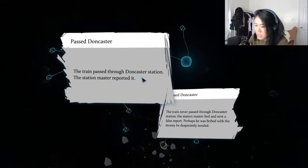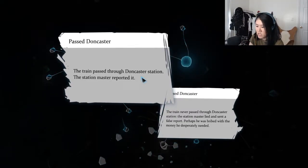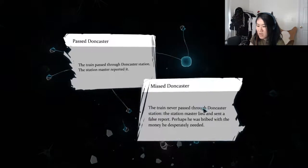Through Doncaster Station, the station master reported it. The train never passed through Doncaster Station. The station master lied and sent a false report. Perhaps he was bribed with the money he desperately needed. That's what I think.